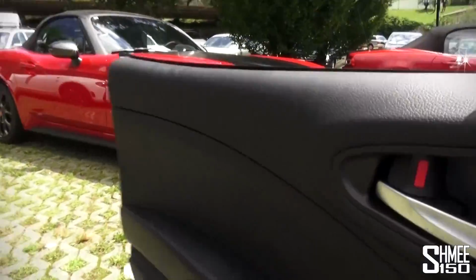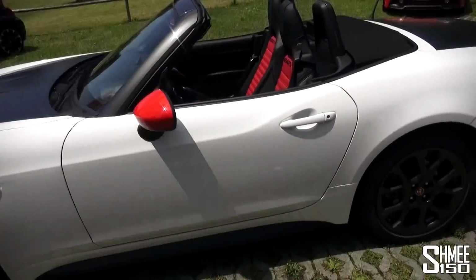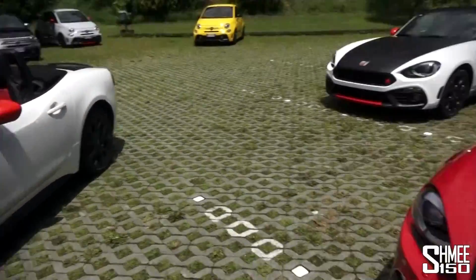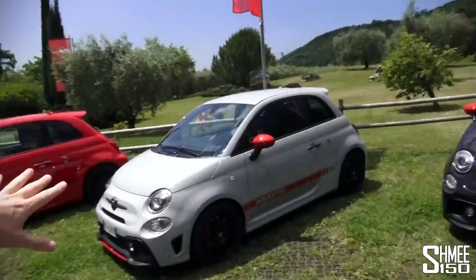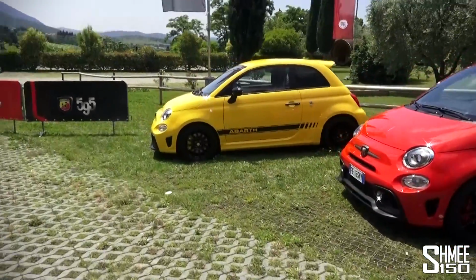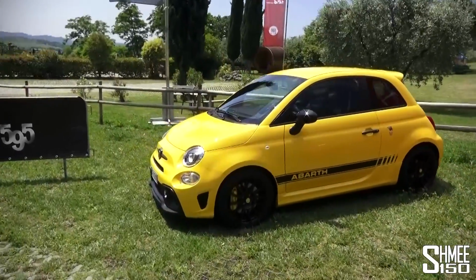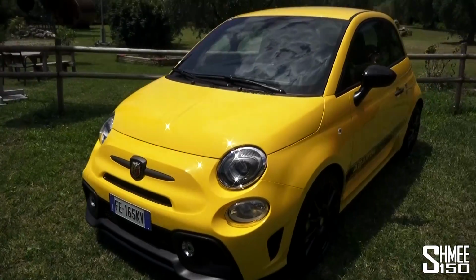I'm gonna jump out, and I think it's time for me to say farewell to the 124 Abarth and jump back into the normal car for the stretch from here to the hotel. While I'm here, let's take a quick look at this. Which colour should I pick? I'm going to pick yellow because yellow stands out big time. New car, just got a revised look to it. I think it looks really cool, lots of presence.